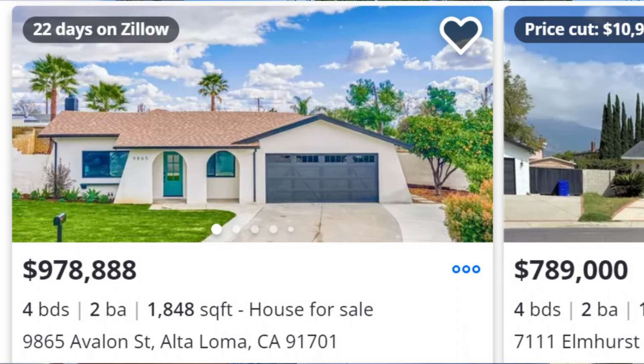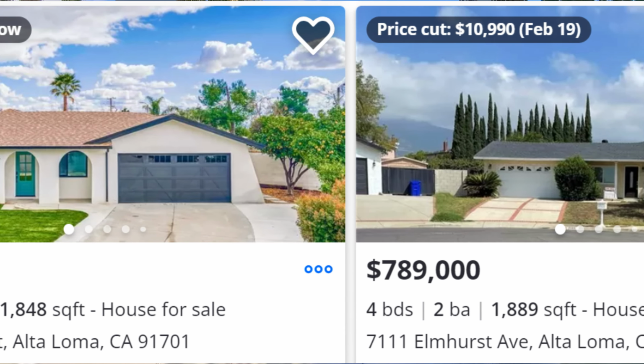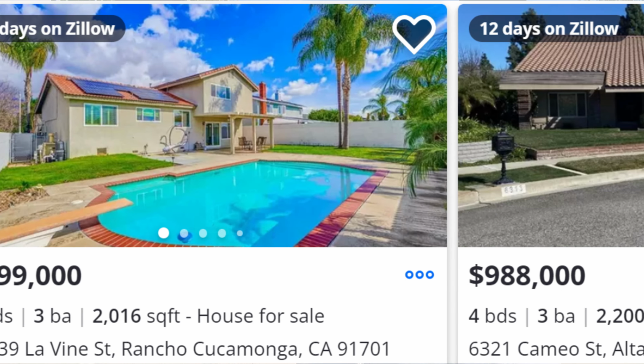So you have the styles you can see here. These styles of homes have bigger plots of land. There are not too many HOAs, so you don't have to worry about someone bothering you about what color paint and stuff like that. You just have the city rules that you have to go through. Overall, these homes are older, but people here keep them up really nice.